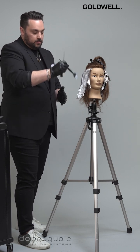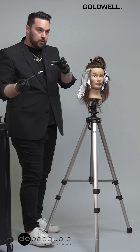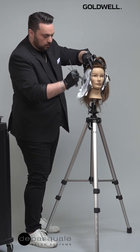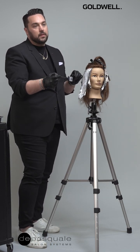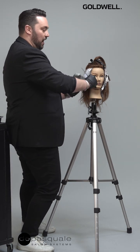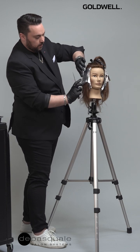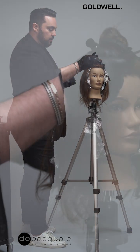The reason I don't like to twist and twirl is because lightener's job is to go into the hair, open the cuticle quickly, and diffuse anything it makes contact with. Well, if I'm creating knots towards the ends, the chances of me having compromise in my end result are relatively high. So, no spaghetti and meatballs. All right, last section in the side.